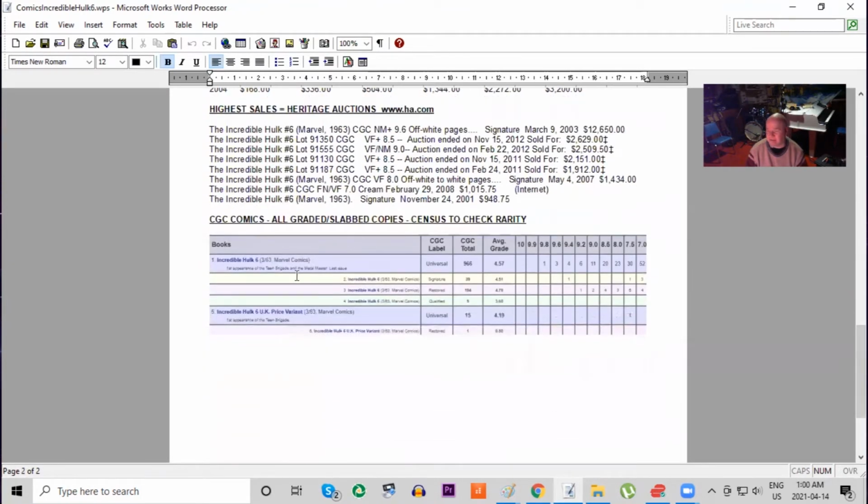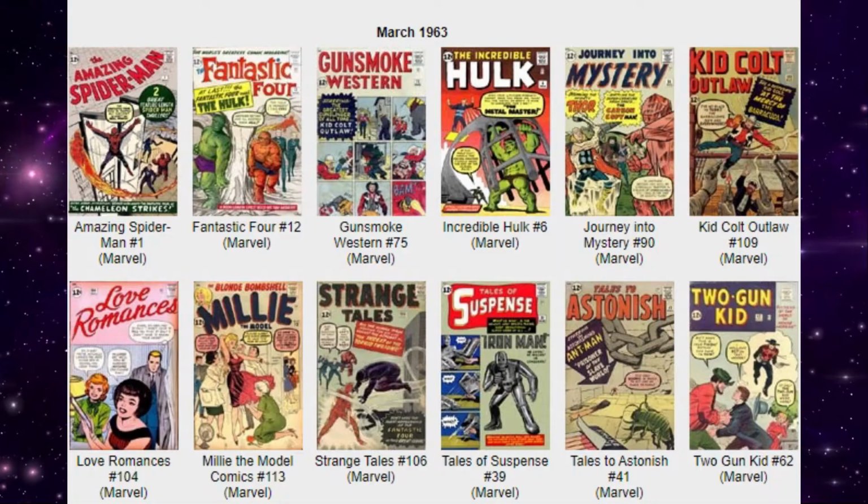You want to know what's happening right now, check out the latest sales. And overall in the CGC census, again, it's a scarce book. Only 966 copies graded. Where are the copies? The average one being 4.5. There is one 9.8, as I mentioned, and 3 9.6s.